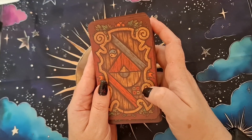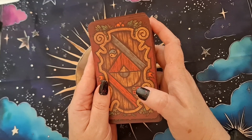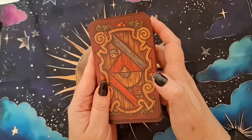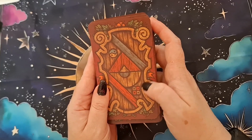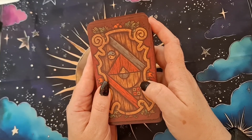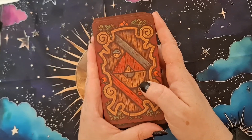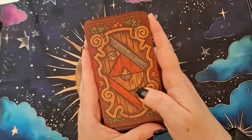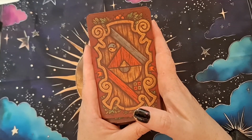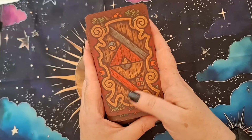The reluctance was partly because it was a pip deck. My lovely friend Tam has it as well, and she sent me pictures of it, and I was like, but it's a pip deck, I'm going to find it really hard to read. Then when I started working more with my intuition, I thought, I'm going to give it a go. Even if I have it as a collector's item, I've got it. And I love doing readings with this deck.